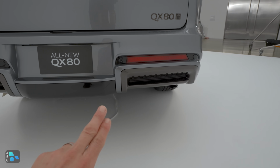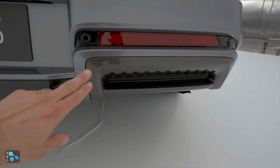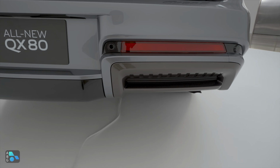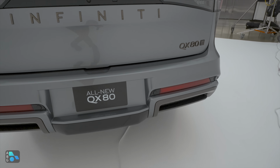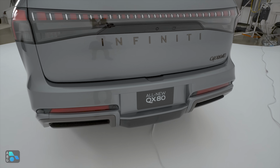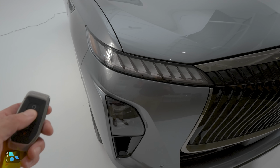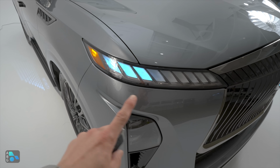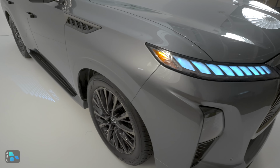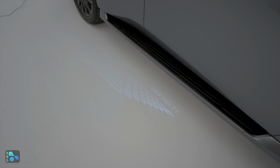Rather than directly imitating exhaust tips, but not having real ones, we find these sort of cutouts here. It's actually kind of similar to what we find on the QX60, but thankfully different than what we find on modern Audis, where we find those definitely exhaust-tip-looking openings, but no actual exhaust gas flowing through them. Now, in case you're wondering, the light animation happens up front as well. So if I unlock the vehicle, you can see that those lights progress there. And then we get the welcome lighting right there, puddle lamps just under the rear doors and the front doors.